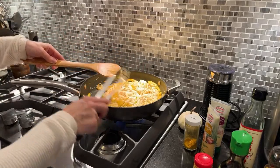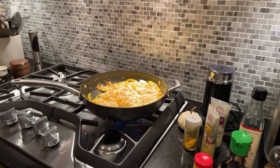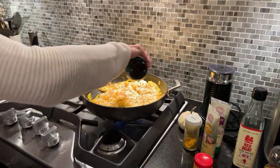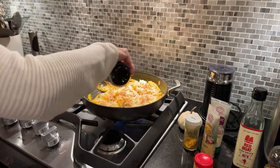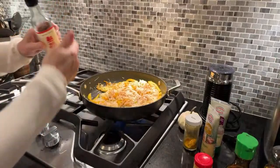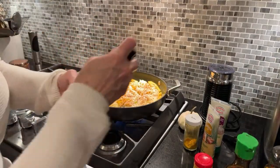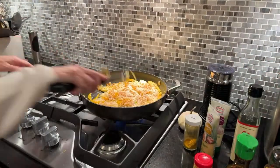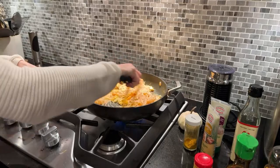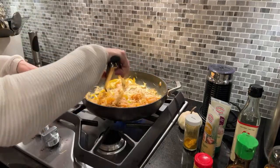Okay, I think we're ready now for the soy sauce and the fish sauce. So I'm going to put some soy sauce. That seems about right. I'm going to put a little smidge of fish sauce. He didn't put a ton of fish sauce. Let me just put a little bit. Okay. I'm going to give that a nice toss. Oh my gosh. Again, it just smells so good. So delicious.